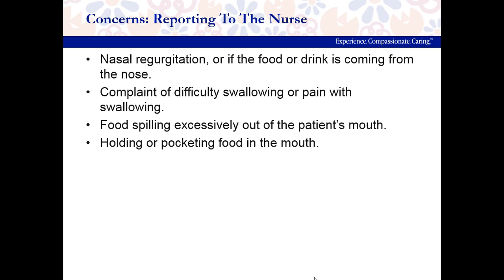Remember, during the normal swallowing reflex, the soft palate will move upward, preventing any kind of food or drink from entering into the nasal cavity. So what that means is there's some sort of interruption with the swallowing reflex. In other words, there's some problem between the coordination of the brain and the actual swallow reflex. So it'd be very important to report that to the nurse.